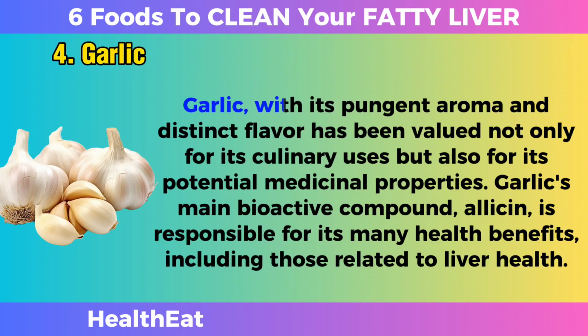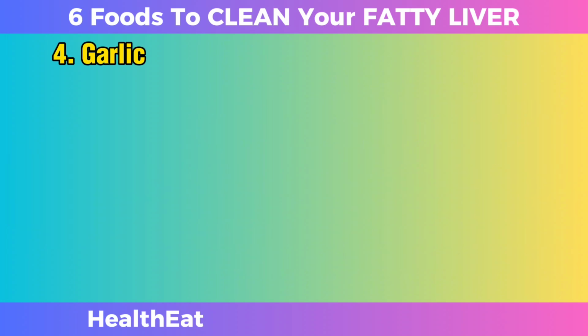Garlic. Garlic, with its pungent aroma and distinct flavor, has been valued not only for its culinary uses but also for its potential medicinal properties. Garlic's main bioactive compound, allicin, is responsible for its many health benefits, including those related to liver health.